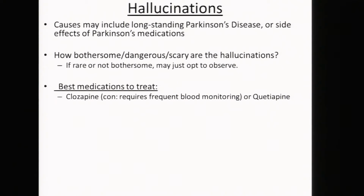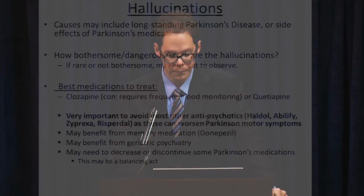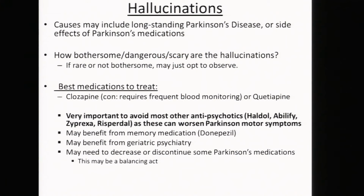Another one, quetiapine, Seroquel, may be helpful. But again, the point here is you want to avoid the normal antipsychotics because that's going to make the Parkinson's way worse. Your doctor should know not to give you the other normal antipsychotics if at all humanly possible, because that's going to worsen the Parkinson's because it's going to block your dopamine and you need every bit of dopamine you can get. Some patients may benefit from a memory medication.